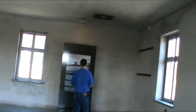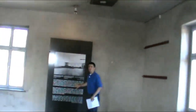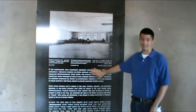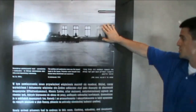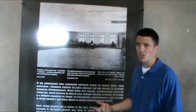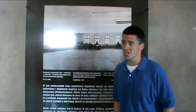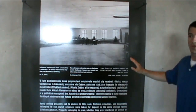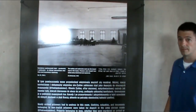Everybody over here. This is where prisoners would come in and they would get undressed. Here's an original photograph of the area. This is where their clothes, all their valuables, would be given to the SS, and of course they would never see it again. This was the first step in their dehumanization.